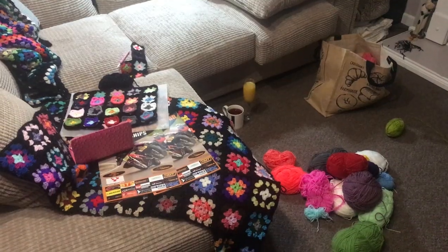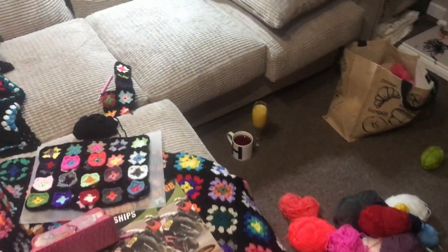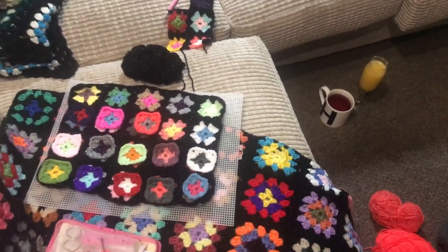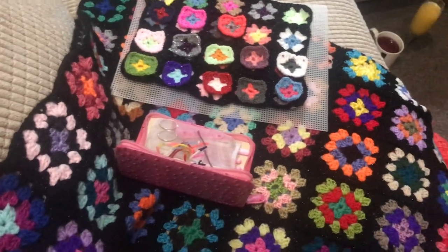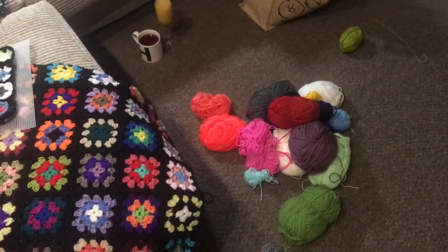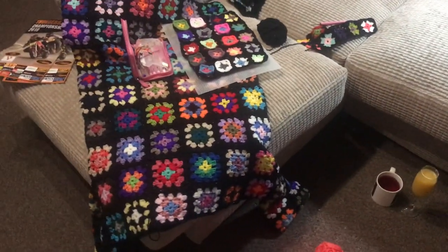Peace. Hey tribe, just checking in to show you what my setup looks like. So let's get these out of the way. Little cameo appearance. I've got piles of yarn, whips, more yarn, ends, and then my setup.